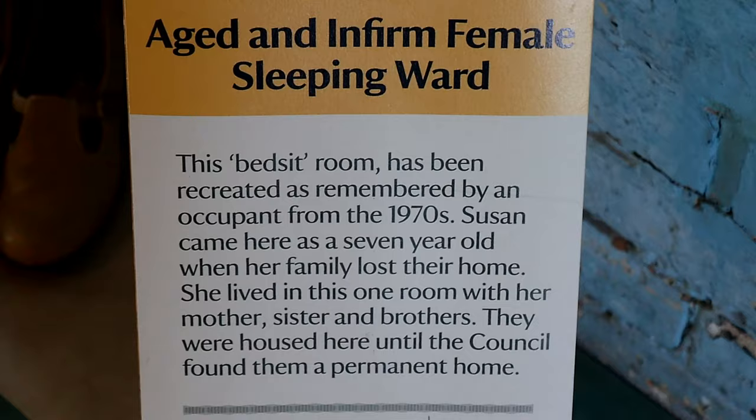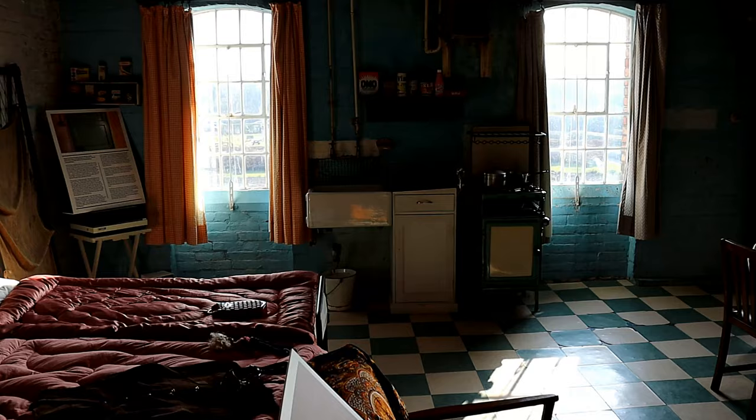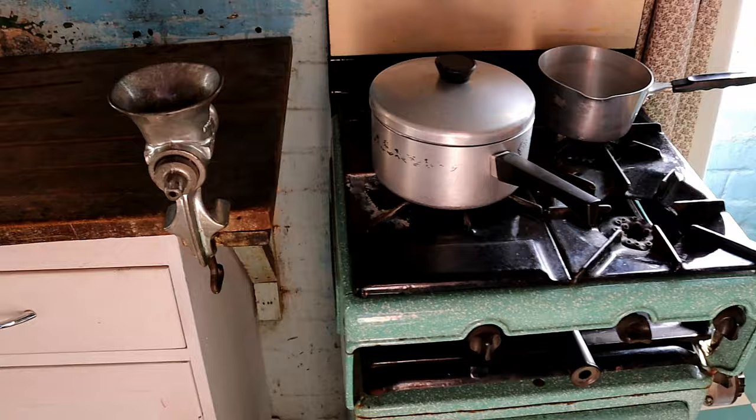The aged and infirm female sleeping ward has been restored to how it would have been in the 1970s, which is an eye-opener, as some think that the workhouses were unique to the Victorian period, though in truth, they continued into the modern age under the guise of institutions. It is difficult to think of women being put in such places in the late 20th century, and serves as a reminder that poverty is an ongoing problem.